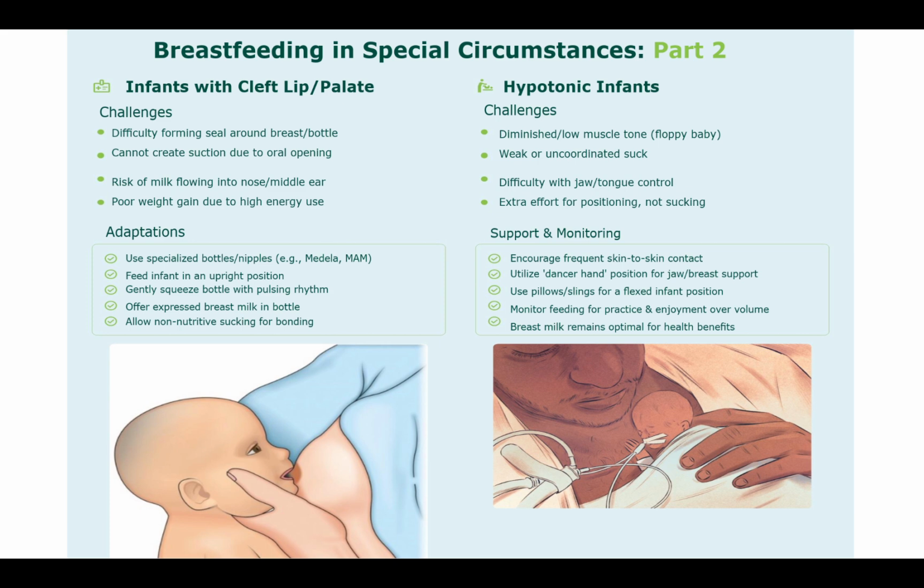Specific techniques like the football position for unilateral cleft lip and the dancer's hand position for support can be helpful. Early pumping is encouraged to establish and maintain milk supply, and lactation consultations are vital resources. Hypotonic infants who have low muscle tone also require tailored support. Breastfeeding should begin once the infant is stable, focusing on skin to skin contact and closely monitoring their latch, position, and suck. If direct breastfeeding is difficult, alternative feeding methods like cups, spoons, or orogastric feeding may be used. Regular monitoring of weight gain is critical.